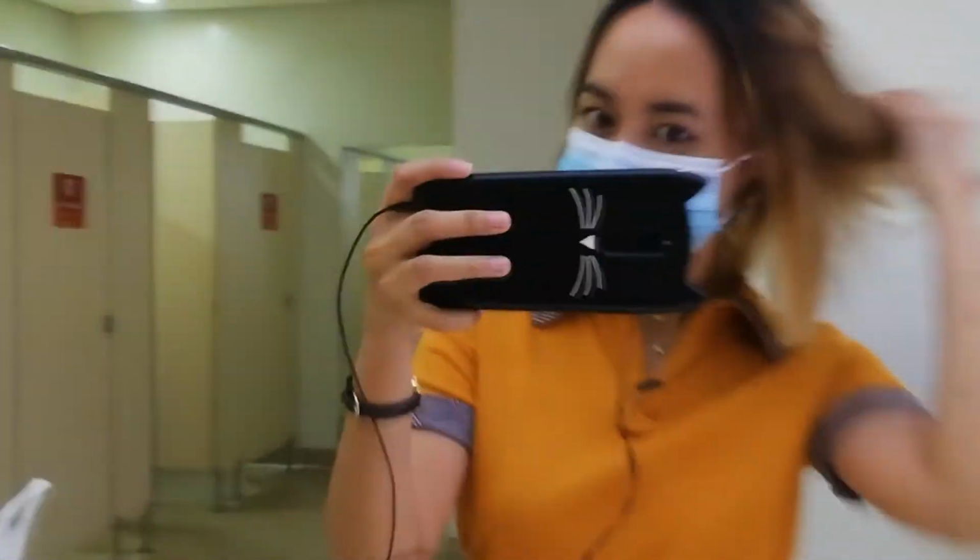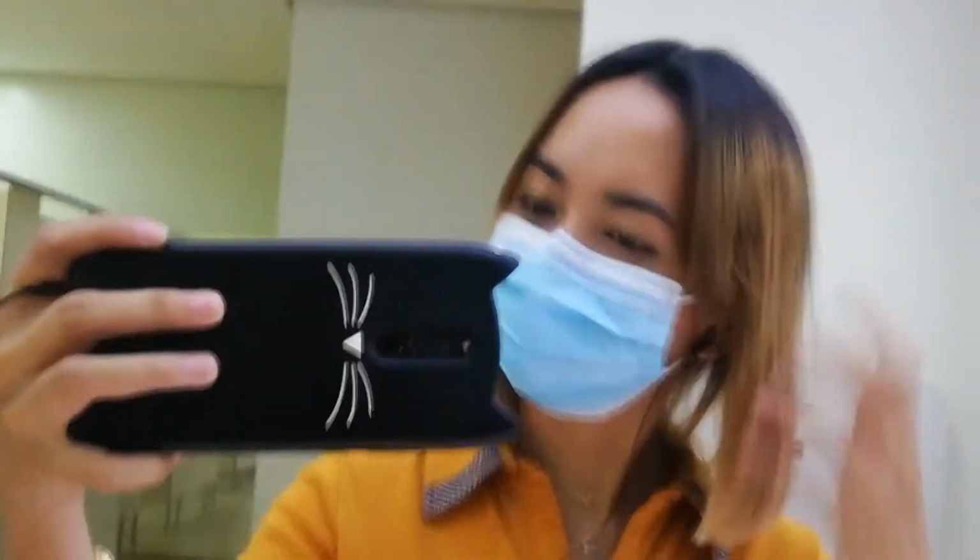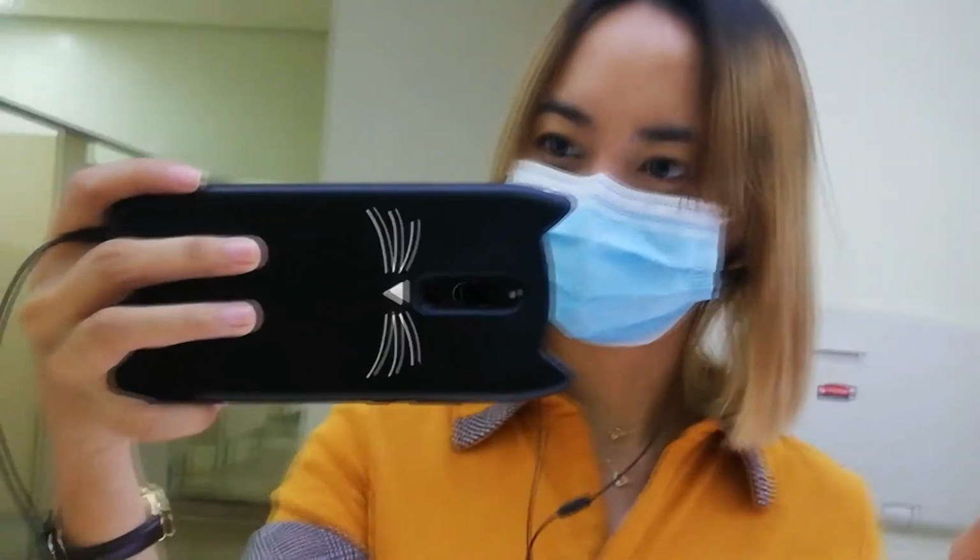Almost done with my hair. And voila! Wow! This is the final result, and look how soft and not frizzy anymore. So happy with the result.